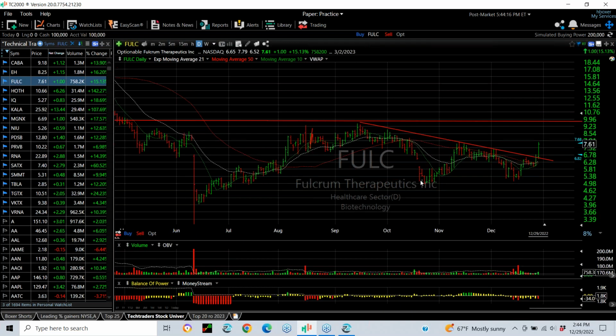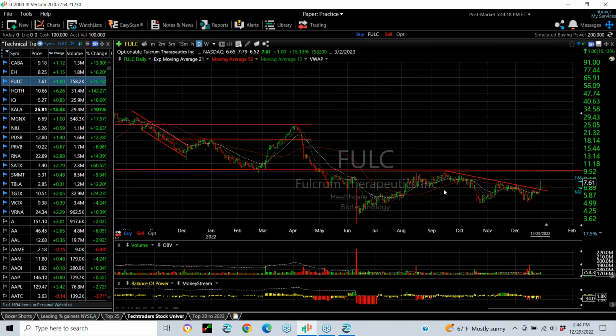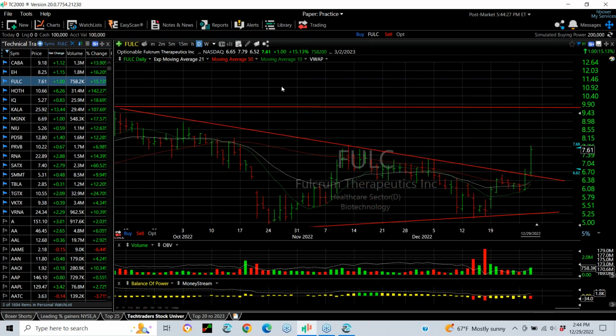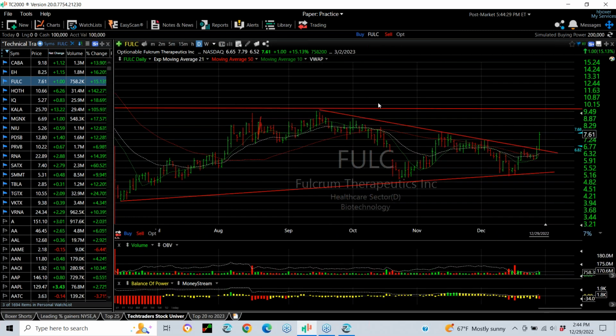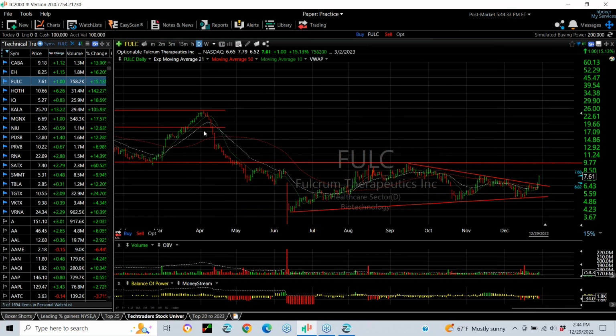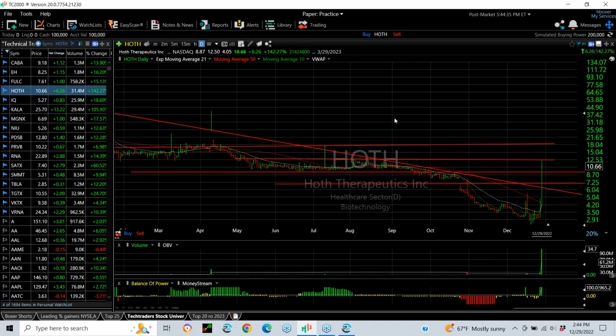Fulcrum, something I don't follow too often, but you can see that the large coiling type base pattern right there broke out with a little bit of energy today. It popped $1 or 15%, traded 0.75 million, which is a good volume. Let's see if we can get an extension on this one. Your next target 9.75.